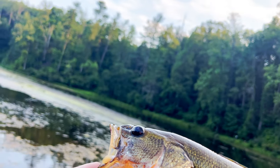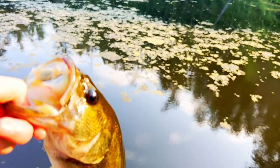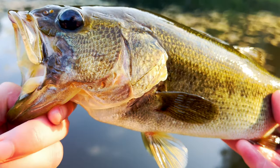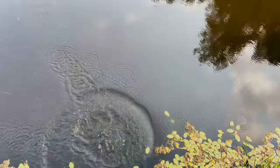Look, he's been caught before. Look at the corner of his mouth. Oh, poor guy. He's still a beautiful little fish. So we're just gonna gently give him a toss down there so he can get back in. Thanks, baby. He's a stinky old guy. Took off as soon as he hit the water.